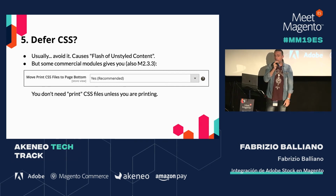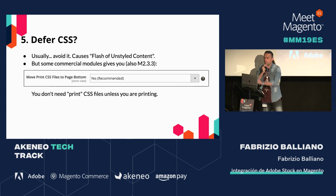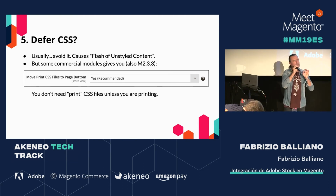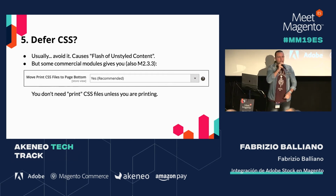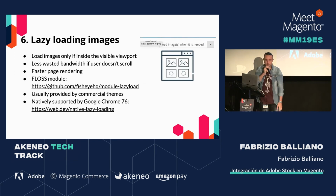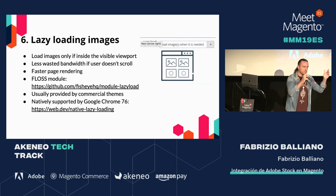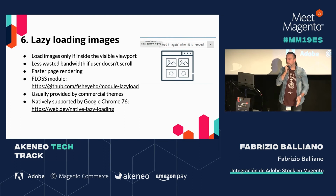Or, again, the newest version of Magento, Magento 2.3.3, gives you the possibility to move non-priority CSS. It's called something like that. For example, Google Fonts or other not extremely important CSS can go to the bottom of the page, so you can check it out. And then when we're taking care of JavaScript and CSS, the other super important thing in our stores is images.